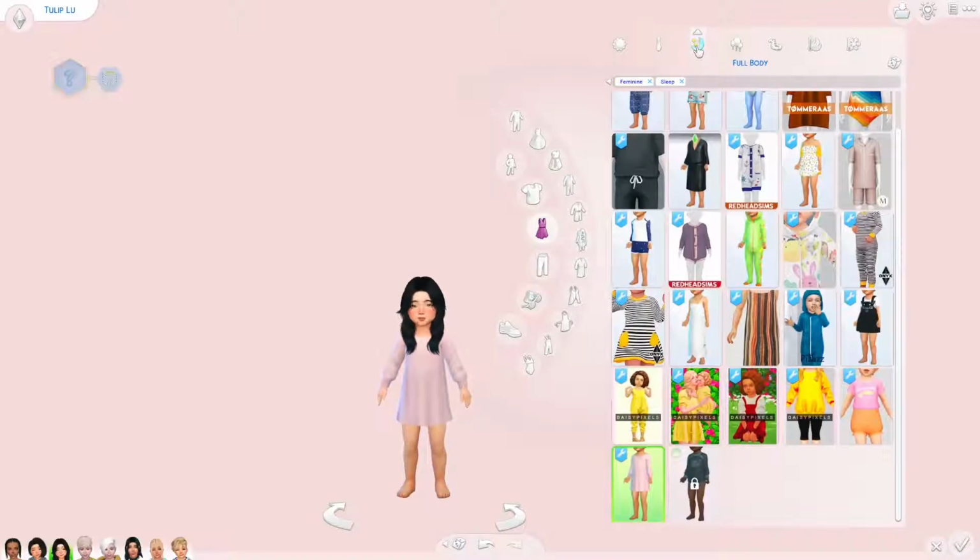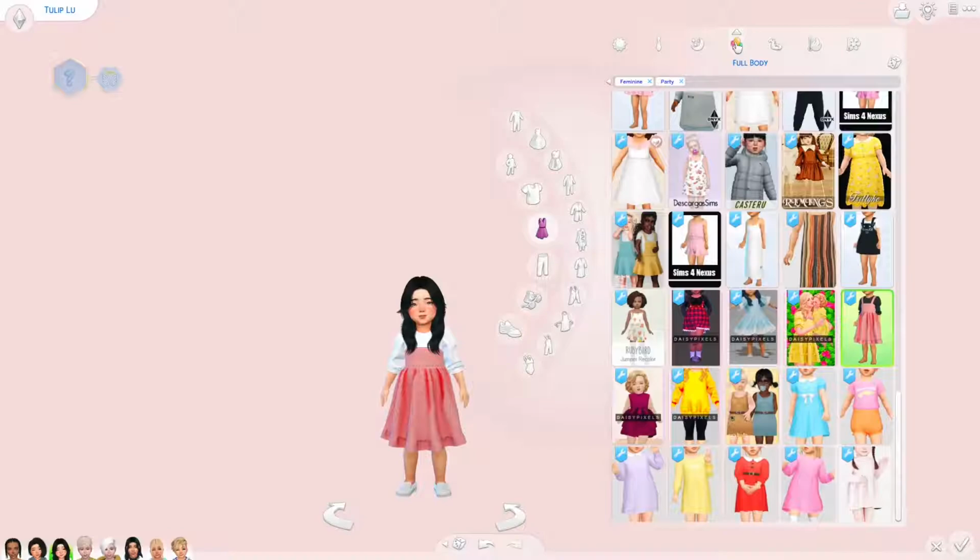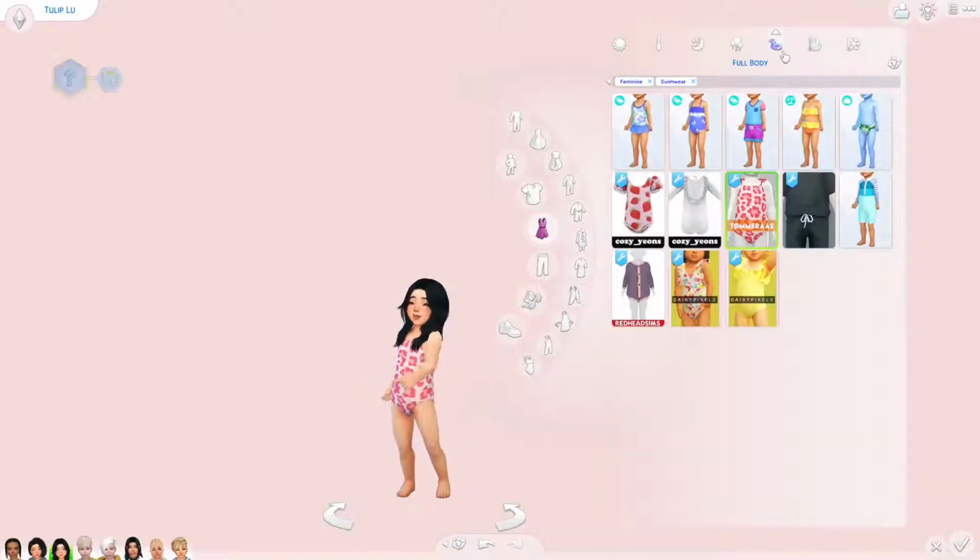Up next is her sleepwear. Something nice and casual, still pink though. And then we have her party wear. I love this. You can add different colors for the shirt, but I was like, you know what? Let's keep it simple and white, match with the shoes. And then here's her swimwear. I think this is the same swimwear I gave to Daffodil. I just thought it'd be cute for them to have a matching outfit, but in different colors that speak to their own individuality. So I went with this cute one.